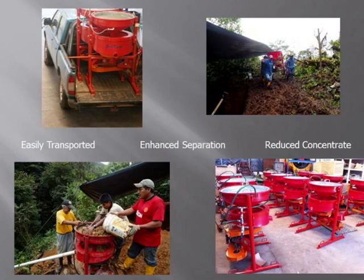This is just a little video. I hope it works. We had to change computers here. Yeah, there you go. You can see the relative size to a vehicle. They are used now throughout Africa. We've sold over 1,000 of these machines already throughout Africa.